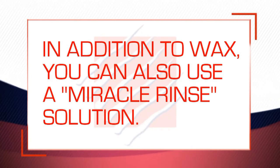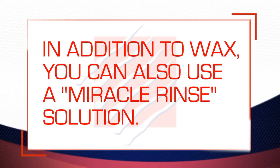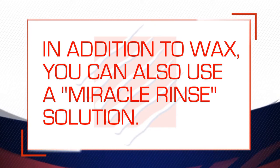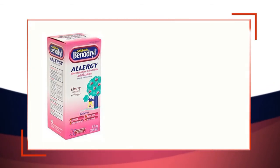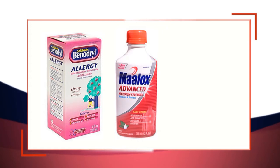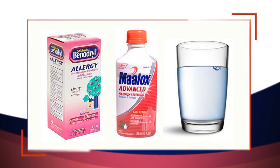In addition to using wax to cover those braces that are causing you discomfort, you can use what's called a miracle rinse solution 3 to 4 times a day. It will help alleviate soreness and promote healing. You can make Miracle Rinse yourself pretty easily by combining equal parts of liquid Benadryl, Maalox, and water. Swish the solution in your mouth for about 30 seconds, and then make sure to spit the solution out.